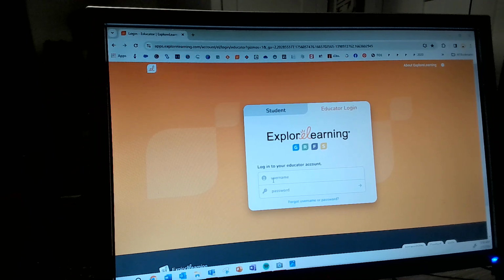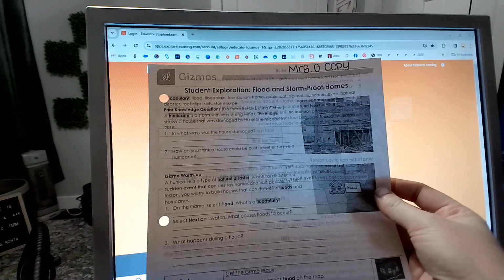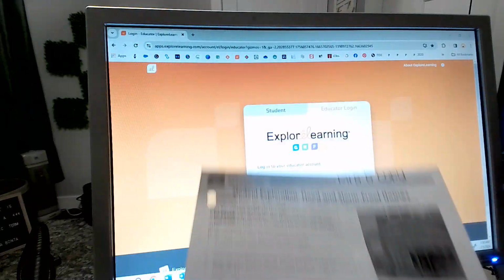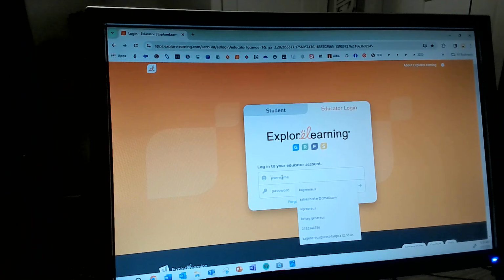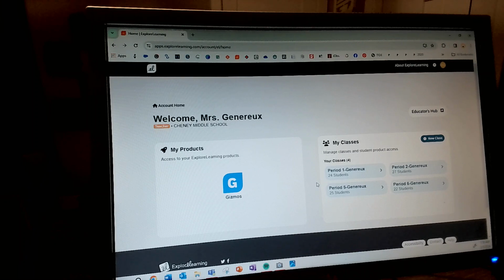So we are going to be discussing the Student Exploration Flood and Stormproof Homes Gizmo. In order to do this, we need to make sure that we are logged in to our Gizmo account. Remember, you need to select student, and then it should be your first initial, last name, and then possibly your birth date numbers.